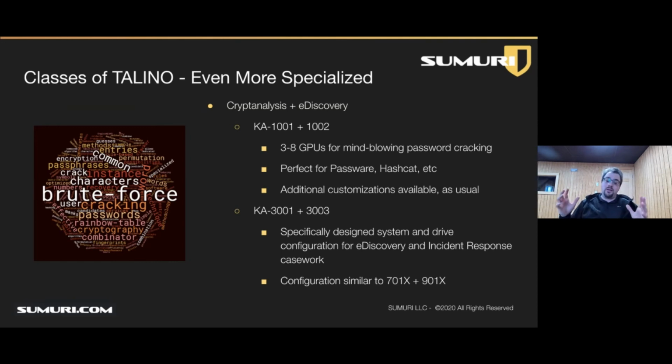And if you have even more of a need, because the 1001 and the 1002 really only come with 3 or 4 GPUs respectively, we can do all the way up to 8 GPUs in a specialized configuration. So if you really have a need to just absolutely demolish password cracking, you can do that. And again, you can always customize it more if you need it. Just feel free to ask.